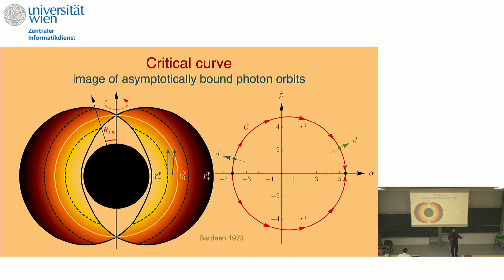And now, for those of you who've been following, the question is, what happens if you aim a photon exactly on this boundary? So if you aim inside, the photon falls in. If you aim outside, it goes back out to infinity. But what happens at the boundary?